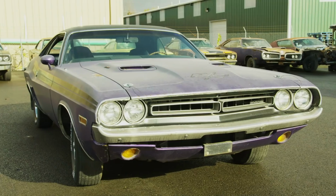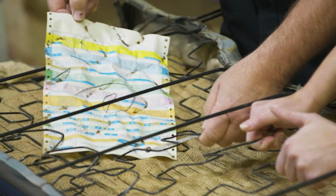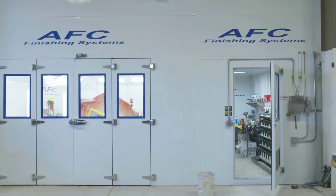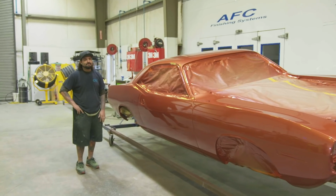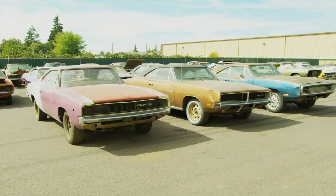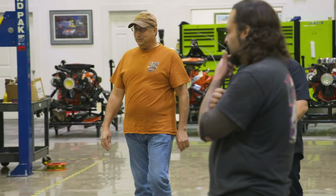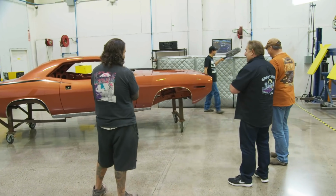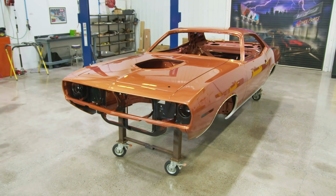This time on Graveyard Carz. This is the first time this has been out of there. Mark and Alyssa discover a mint condition build sheet from a 1971 Challenger. Will finishes the paint for Gibson's FK5 Burnt Orange 1970 Cuda. Mark teaches Alyssa about the second generation Chargers. And Bruce Gibson comes to the graveyard to check out the work on his 70 Cuda. But will the ghoul's body and paintwork meet his expectations? On this episode of Graveyard Carz.